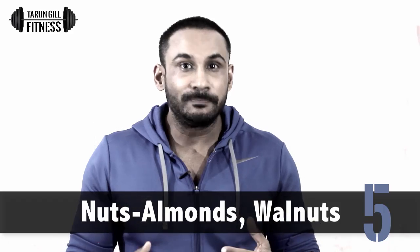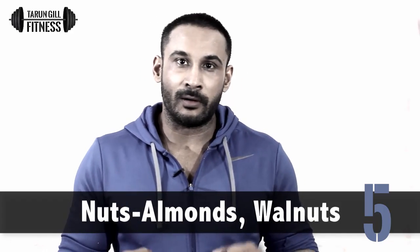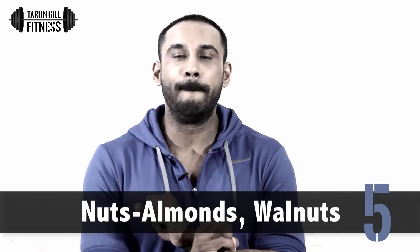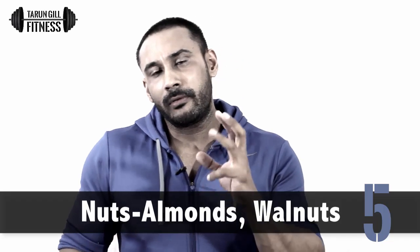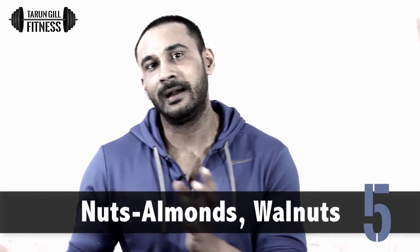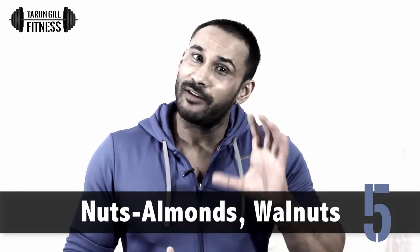Number 2, walnuts. Walnuts again, amazing. Probably if you're a Kashmiri, you would know this. They thrive on walnuts, plus it's loaded with omega-3s and omega-6. Number 3, if you don't want to have too much fat, you can also invest in fish oil, which you can actually cook with, or you can invest in a supplement.